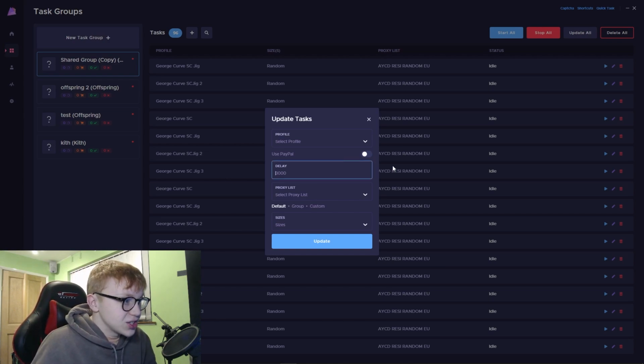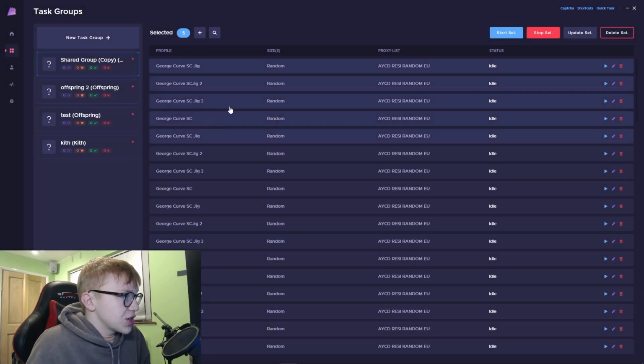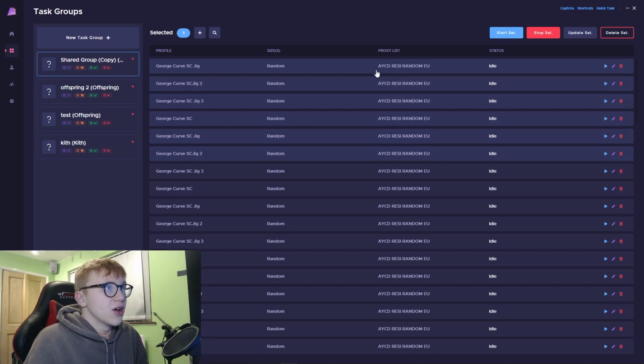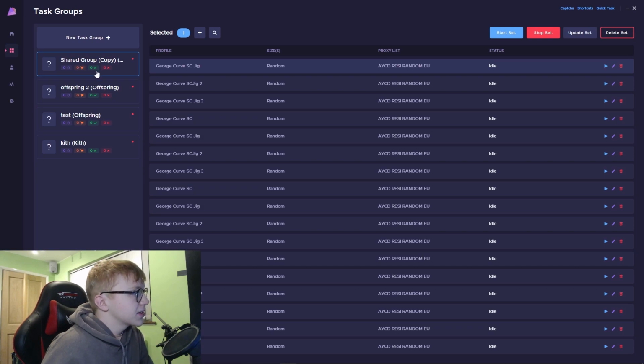Delay, again, this is just changing your delay for your tasks, not your monitor. You have to remember they are different things. And then you can change your proxies and sizes. And you can also hold down shift and then select custom groups, and you can see update selected, delete selected, all that stuff. Now here you can see the tasks running, carted, checked out, and that have failed. So that just gives you an idea of what you're looking at there.